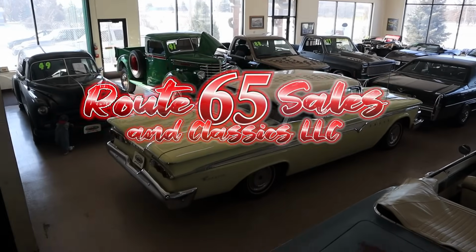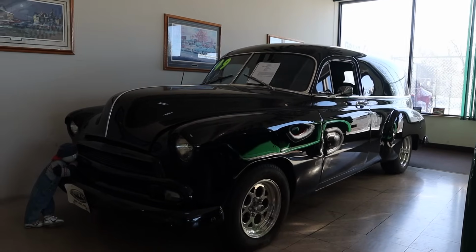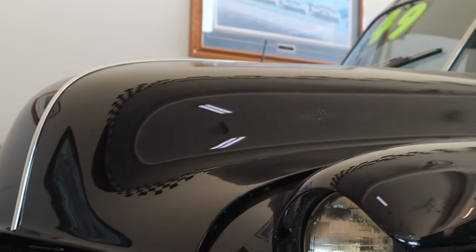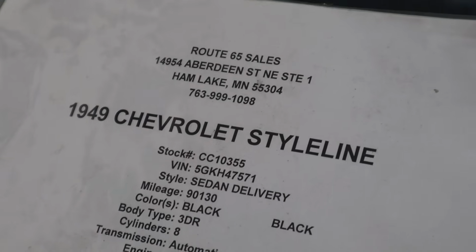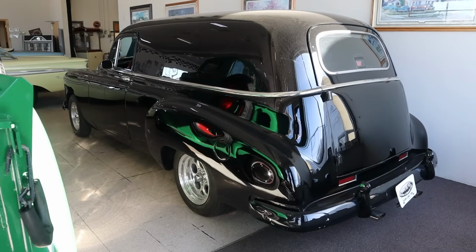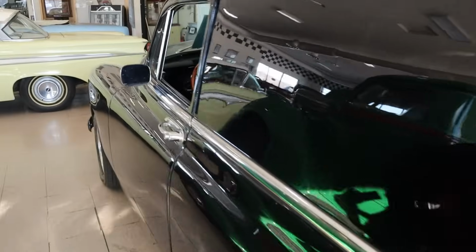Let's get in there, see what we got. Alright, we'll start right here. This 49 Chevy Styleline. Look at this. 49 Chevy delivery. This is awesome. Are shining in the sun here. This thing's really cool. And the inside looks really nice too.